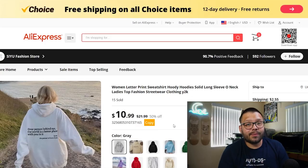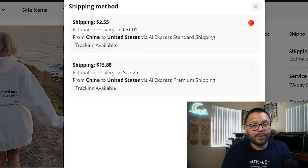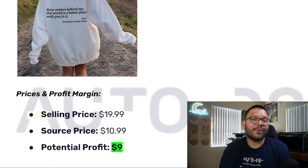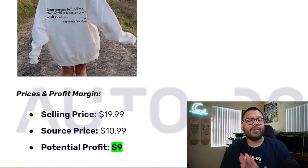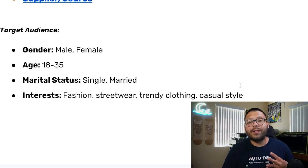Now let's take a look over at AliExpress to see how much it's being sourced for. And this can be sourced for $10.99. Shipping is about $2.55 with tracking. So as far as our profit potential, we can sell this for about $19.99. We're going to be sourcing it for $10.99, which leaves us a profit potential of about $9. Now, while that doesn't seem like a lot, when it comes to things like shirts, hoodies, and pretty much just apparel overall, that's a pretty good and general profit. So aside from that, when it comes to our target Facebook audience, we're going to be targeting people more or less between the ages of 18 and 35 with interests in fashion, streetwear, trendy clothing, casual style, and as a quick bonus, athleisure and mental health.